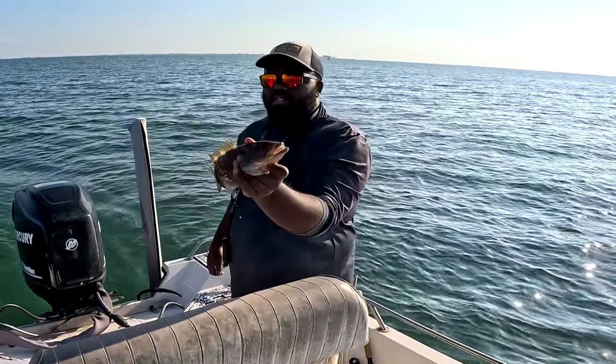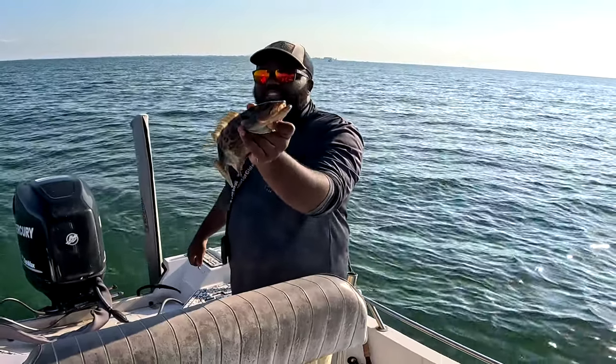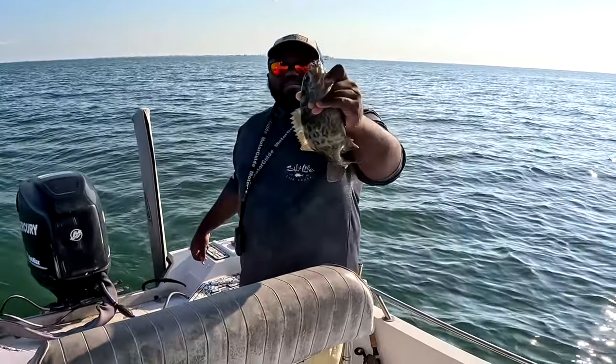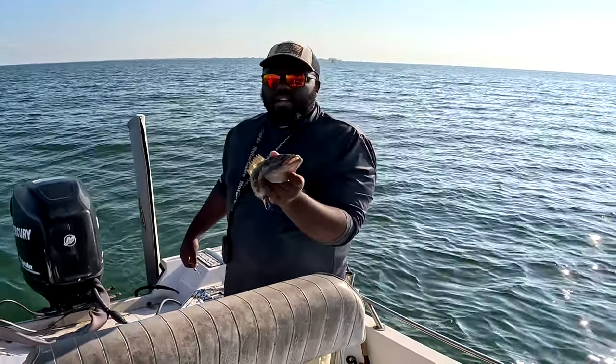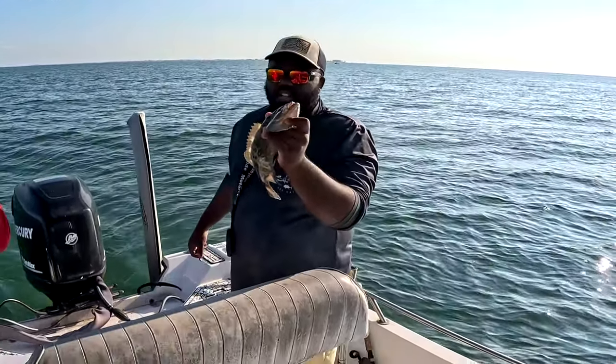Better. Another baby gag. This one's even smaller. We're headed in the wrong direction. This one's about 12 inches, so hopefully we can catch a keeper today. I know last time we were out here, we weren't able to, so trying to change the luck there.